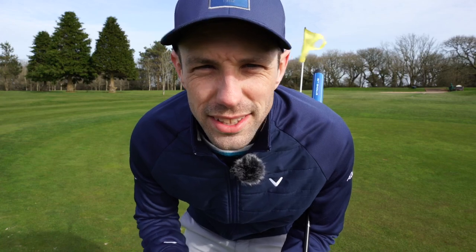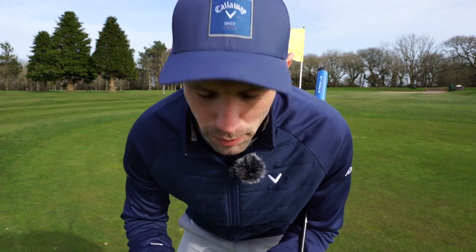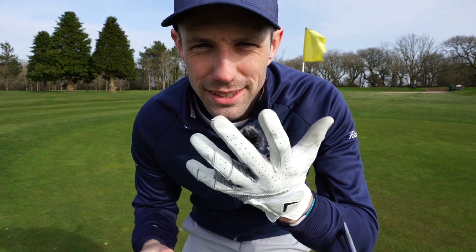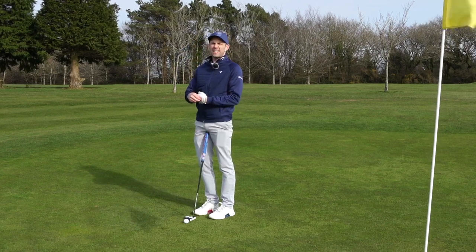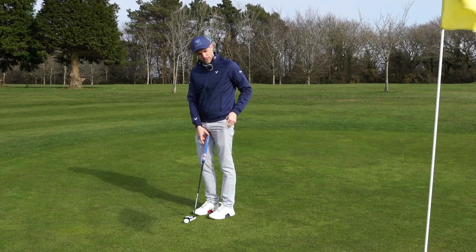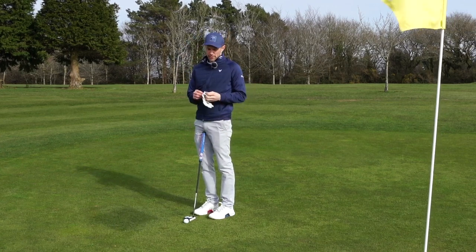Finally, a few last tips to make you look as good as possible when you're on the golf course. The putting green. One big no-no, you can't putt with your glove on. Come on, take it off. Seeing people putt with their glove on when you don't need it for any extra grip or anything when you're on the putting green. Come on, take it off. It's one less thing that you need to worry about.